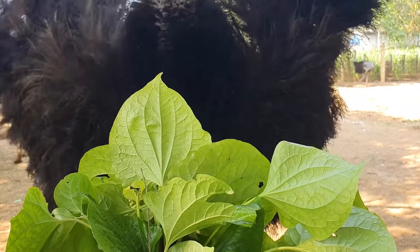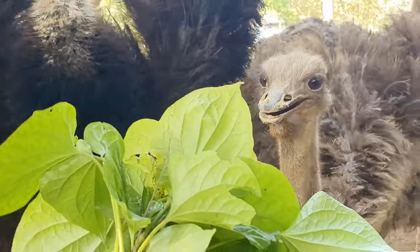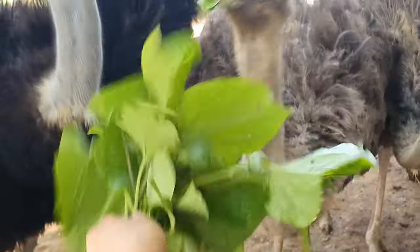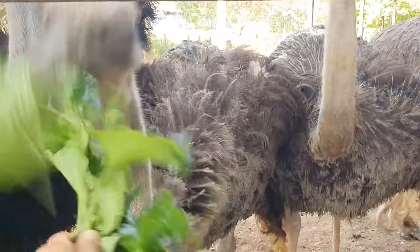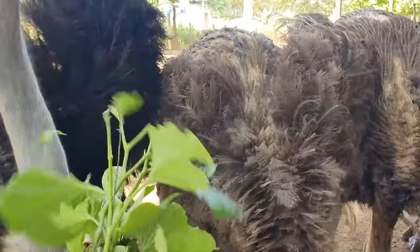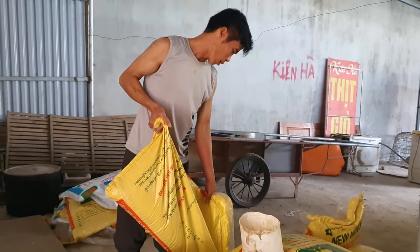Many people wonder how long it takes for ostriches to reach sexual maturity. The answer is about 20 to 25 months old. Therefore, when the female is 18 to 20 months old, people should pair it with a male so they can get used to it. Note, you should pair with an older male that is at least 6 months old, because females usually reach sexual maturity half a year earlier than males.